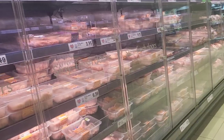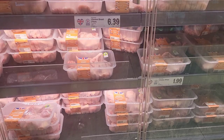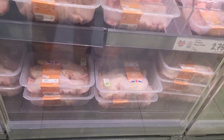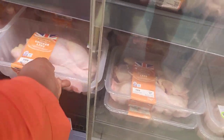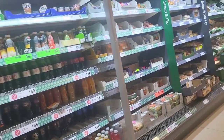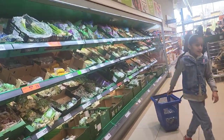We've got salted chicken. Chicken drumsticks. It's for my cooking. Chicken leg. Got chicken legs. This is £2.0. That's the meat section. We'll go to the bread section now.